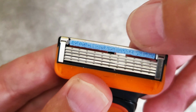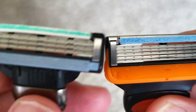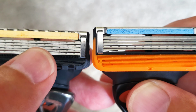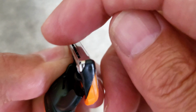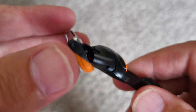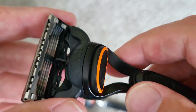Now the lubrication strip here at the top is kind of the standard size one, which is similar to the Mach3. The ProGlide on the left here is wider than what the Fusion 5 is. It has a standard trimmer blade on the top there that most of these cartridge razors have now. And these blades are compatible, the Fusion 5 is compatible with the ProGlide, so I'll show you that switching over, plus the Gillette SkinGuard and Gillette ProGlide as well.